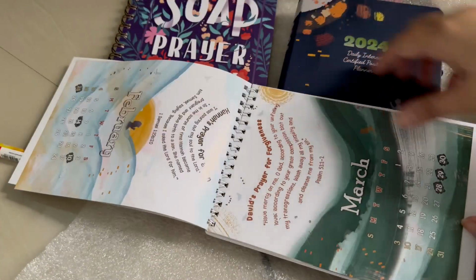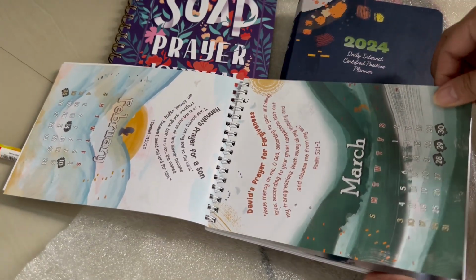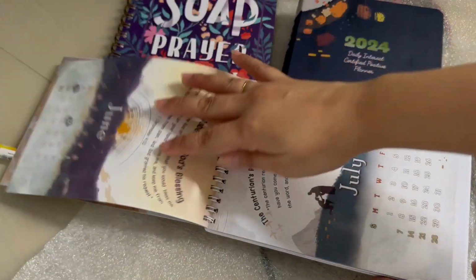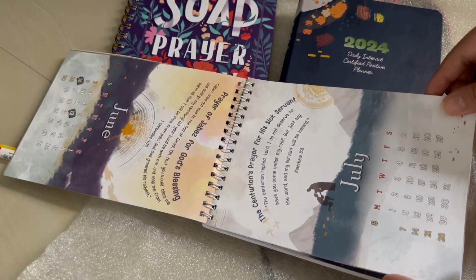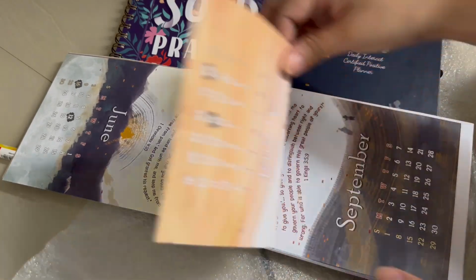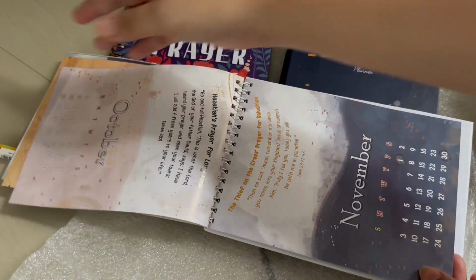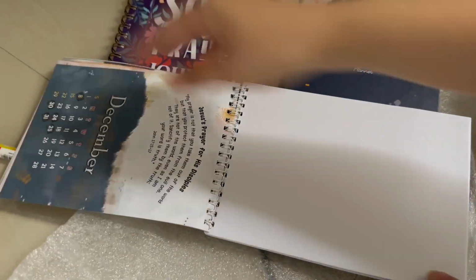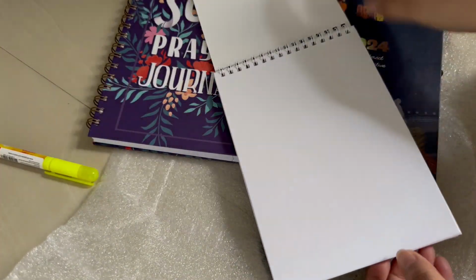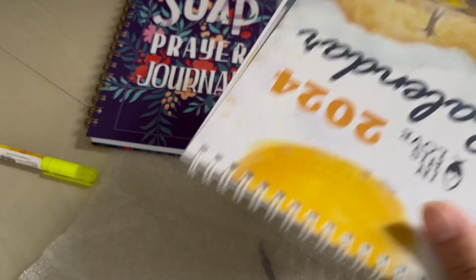Here's January, February. It's very colorful. Nakakalamig. Ang lamig niya sa mata. Green. There's March, and then April and May. June, July. And let's go August, September, October, November, and then the last month is December. Ayan, that's it. I will be putting it in my workstation here at home.